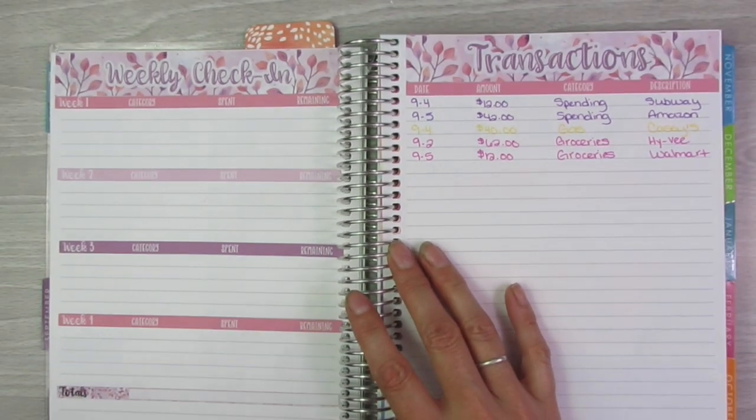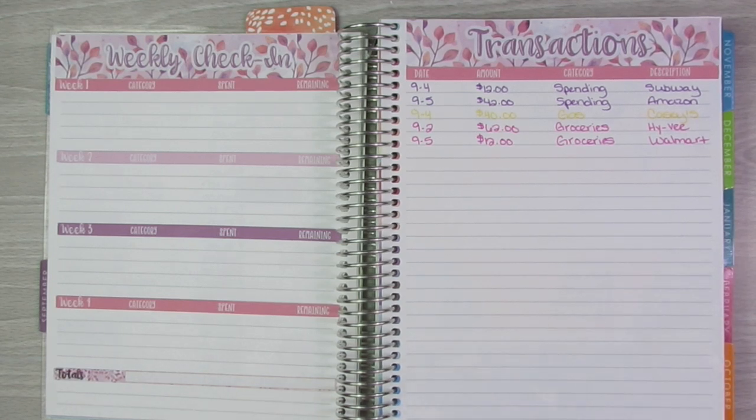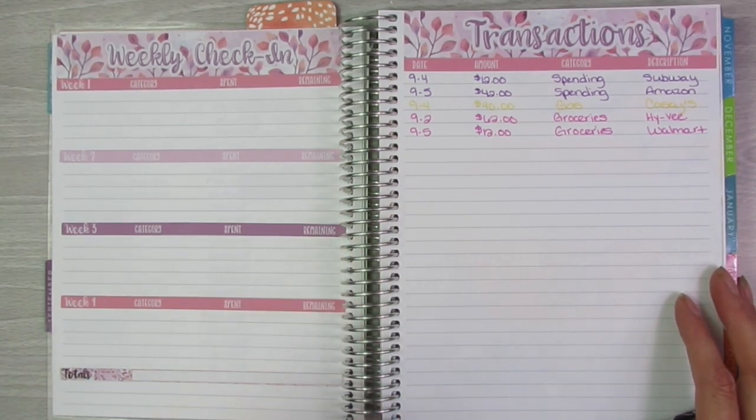And that is 100% solely because I meal plan. I think meal planning is such a good thing when you are trying to budget. So FYI, that is my tip on groceries: try to meal plan as much as you can.